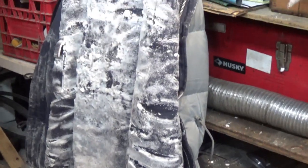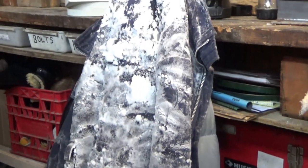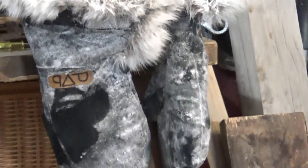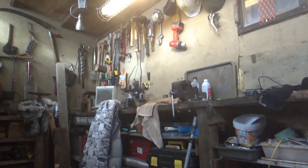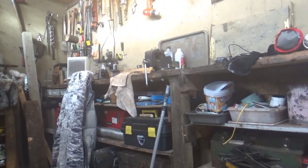Alright guys, just made it back home. Got everything hanging up and drying. Can hear the magpies on the roof pecking away. I fed them before I left. Had a pretty rough day out there, a lot rougher than I wanted it to be.